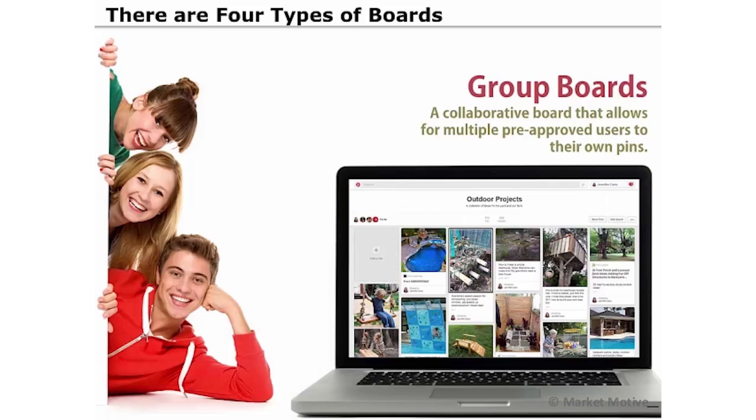And then the final type of board I want to talk about today is a group board. So I mentioned this briefly on the secret board page, but it's basically a collaborative board. It allows you to invite other Pinterest users by name to come in and participate. Now you can have a category board that is a group board. You can have a secret board that's a group board. You can have a secret places board that's a group board. Again, there's a lot of opportunity for overlap here.